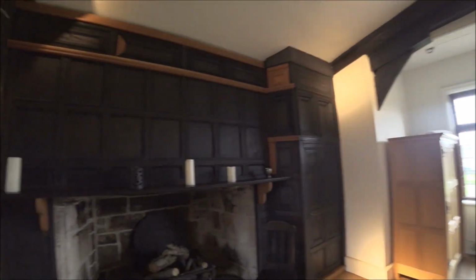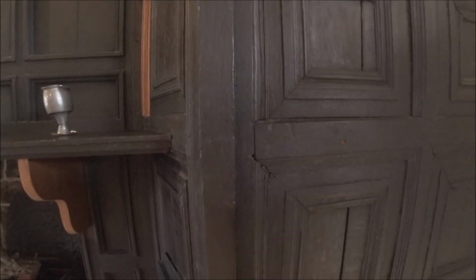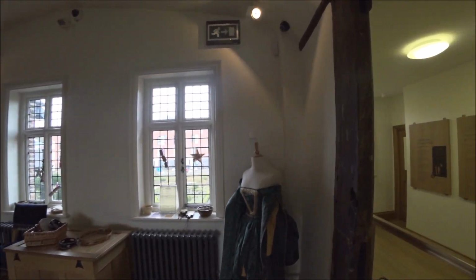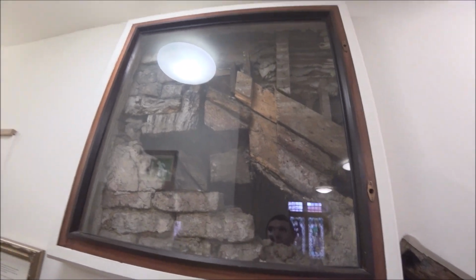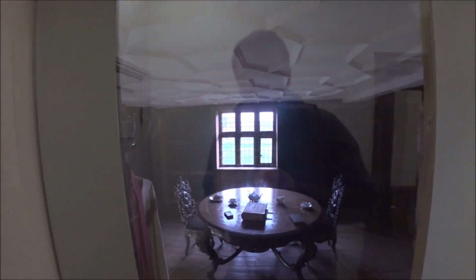I've just been having a quick look at the fireplace and stuff just before I left, and I didn't even notice that panel there. There's a little door handle on it, and a little turn, and we have discovered the secret cupboard. That's showing a bit of the original wood, and there's some bricks in there as well actually. Oh, another little room. I wonder why I can't go in that one. That's strange.